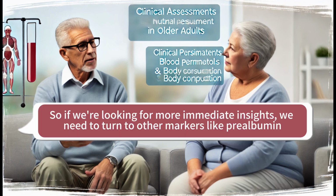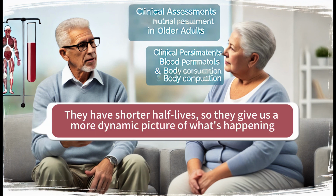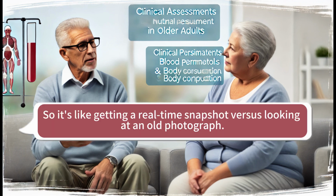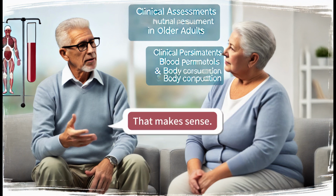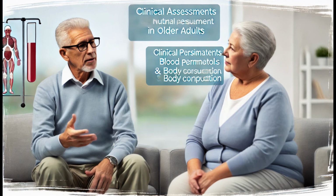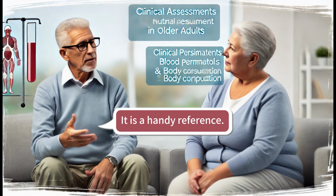So if we're looking for more immediate insights, we need to turn to other markers like prealbumin and transferrin. They have shorter half-lives, so they give us a more dynamic picture of what's happening nutritionally. So it's like getting a real-time snapshot versus looking at an old photograph. That's a good way to put it. Okay, that makes sense. The chapter even provides the normal ranges for these markers in table 4.1, which is really handy to have. It is a handy reference.